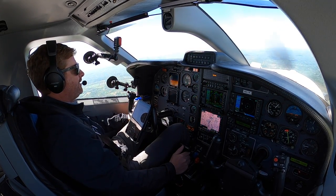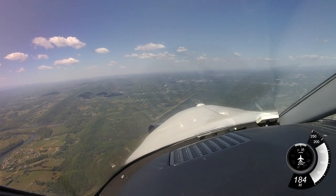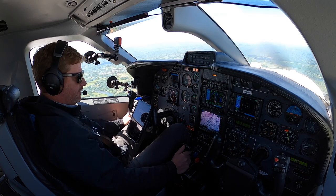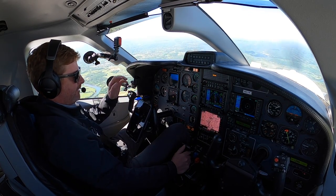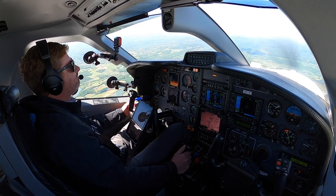And the autopilot is re-engaged. Winds 250 at 13, gusting 21 here at Knoxville. And we're going to be using 2-3 right. So we're going to have a little bit of left-right crosswind again, and that's landing.